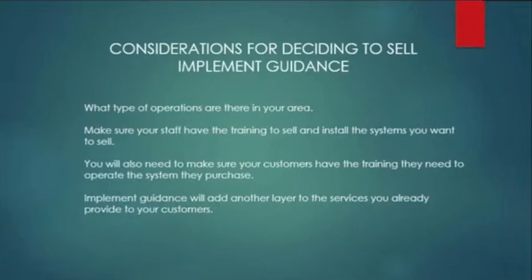Are they doing multiple operations where they're strip tilling, planting, and then side dressing, and they want active guidance? Well, there you've got to look at price. How much do they want to invest in this technology? And that would depend on what you wanted to go towards selling them.